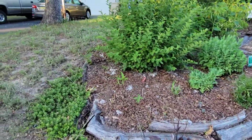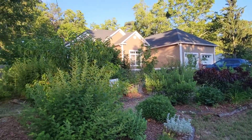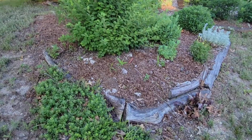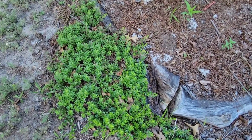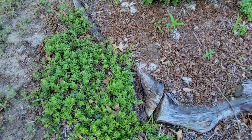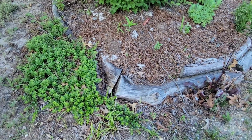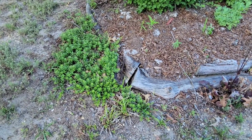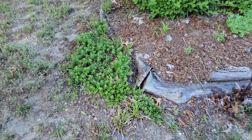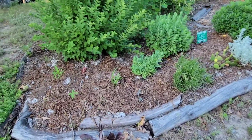Over here is the start of the food forest beds, and you can kind of see an overview of what they look like. This is bearberry. It's also called uva ursi, and it's a medicinal herb, but it's native to the northeastern United States. It loves sandy, dry soil, so it's perfectly at home here, and it will produce fruit that's edible but not delicious.